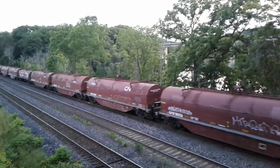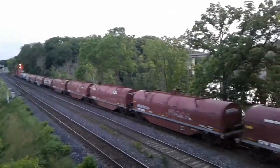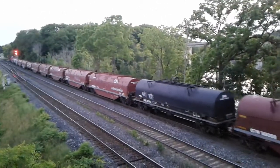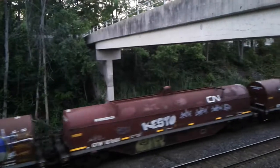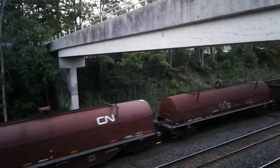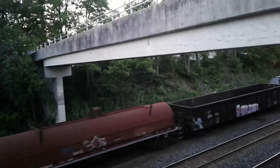Little steel gondolas. That's a lot of them. I wonder if they're getting filled up. I wonder if they're already full. Mosquitoes are everywhere.